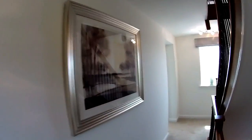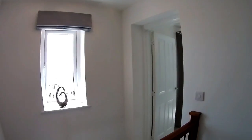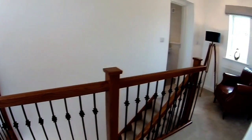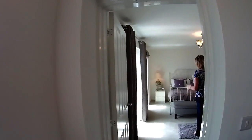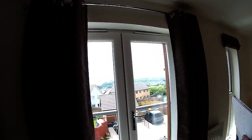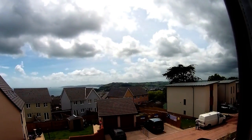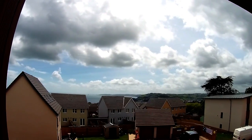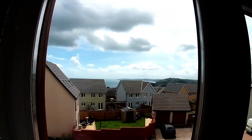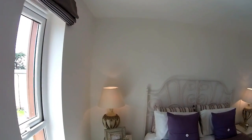So let's go and take a look at the second floor. So, second floor. I think again, we'll start round at the front. The master bedroom, bedroom one, and we're above the sitting room here at the front. So you've got a set of French doors with a Juliet balcony. You really can see the amazing view from here. You can actually see the town just through here. Can you see it? And then you've also got another window to the right hand side that opens just for a bit of fresh air.